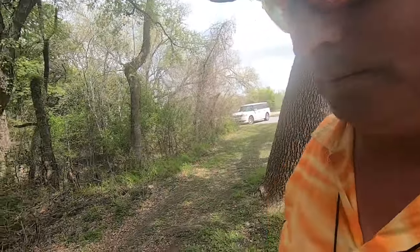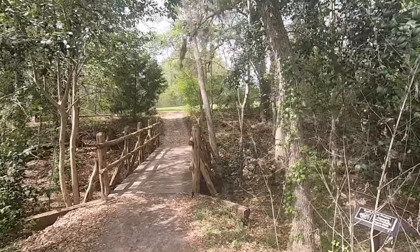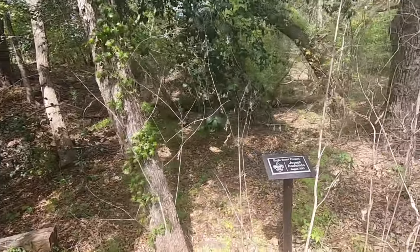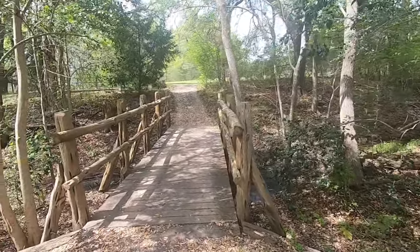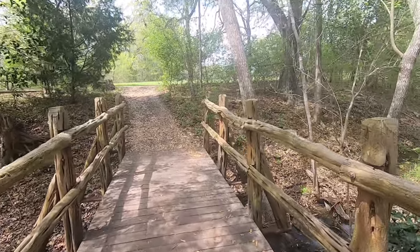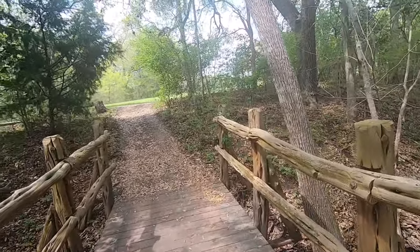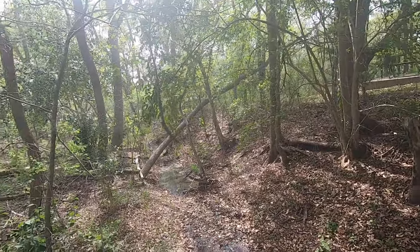All right, let's go see some more stuff. This little trail just keeps going. Joseph Anchando, 2012, built this bridge for us. Thank you, Joseph. The little trail just keeps crisscrossing back over this creek. And the creek just keeps winding around.